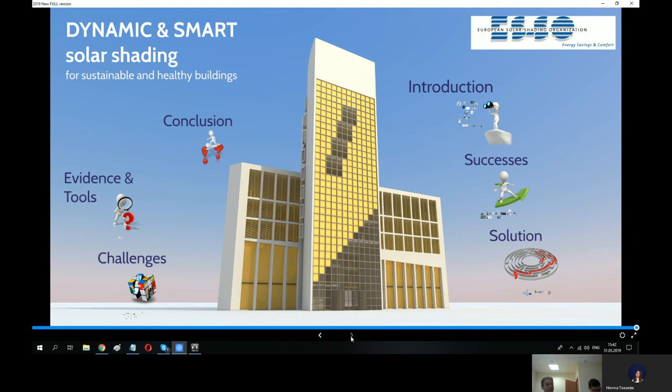But I'm afraid, my personal opinion, that I think IDA ICE is not very good in HVAC system design. There are not many options for this. It's very difficult to make geometrical models. But then I think you did it a long time ago, or some time ago. One year ago? One year ago.